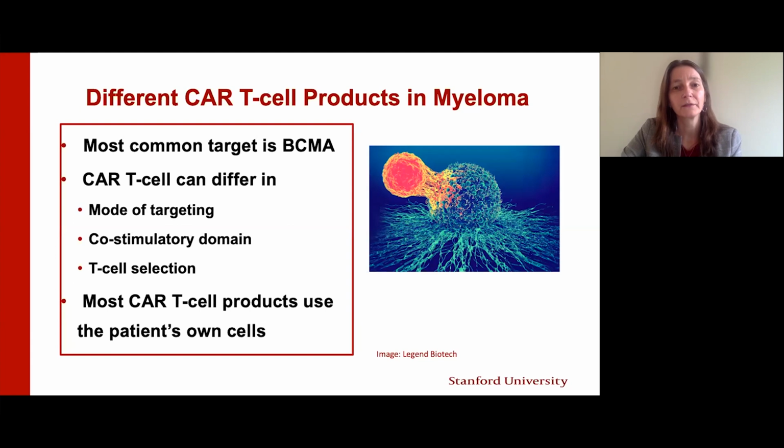So if you think about the different CAR T-cell products that are available for myeloma, there are many different ones. ide-cel is just the one that was approved first. Most commonly, they target BCMA, but there are CAR T-cells in development that actually have other targets other than BCMA. And there are slight differences between the different products. They can differ in the mode of targeting. So it can be one antibody molecule that's binding to just one part of the BCMA. Some other products have a second antibody molecule that may bind to another part of BCMA. So the mode of targeting can be different.